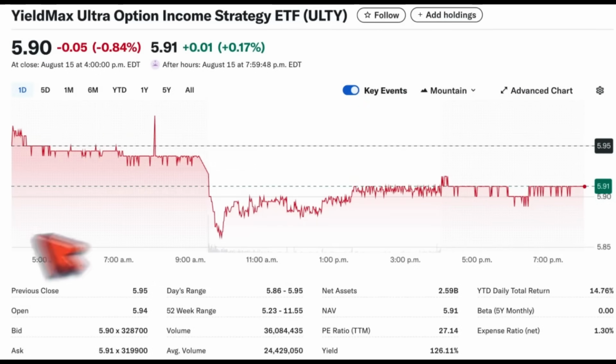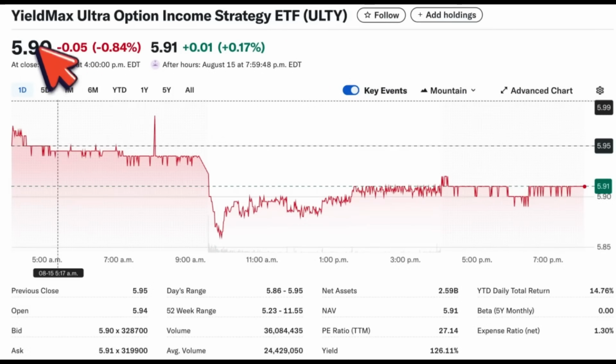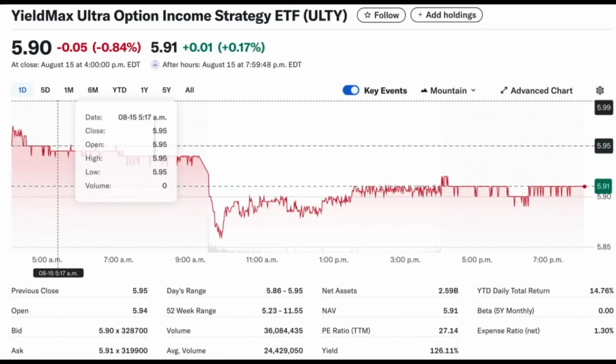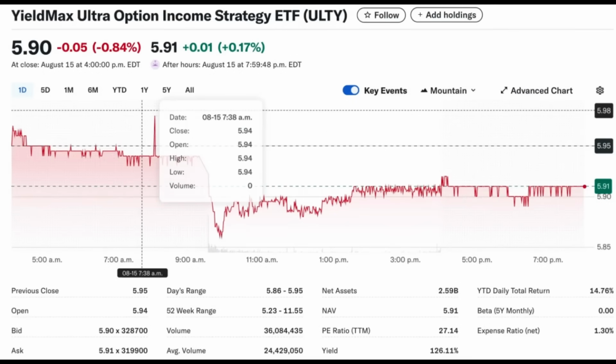It depends on what the market does next week. It might go up. I don't see it going down further than where it is. It might just be floating between 590 to like 580. And I'm going to show you the reason why, because we're going to compare the performance of ULTY as compared to S&P 500. And in this video also, we're going to look at the estimate for next week's distribution. And I'm going to show you net assets, how much has accumulated so far.